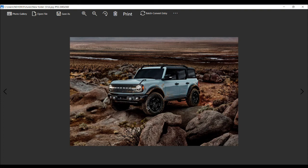Ford had designed a Bronco with off-roading in mind and helped achieve this dirt conquering capability. It's going to be offered with two engines. That's a 2.3-liter four-cylinder producing a whopping 270 horsepower and 310 foot-pounds of torque.